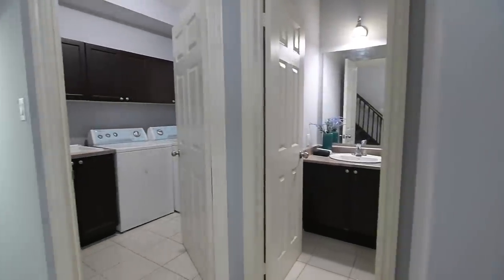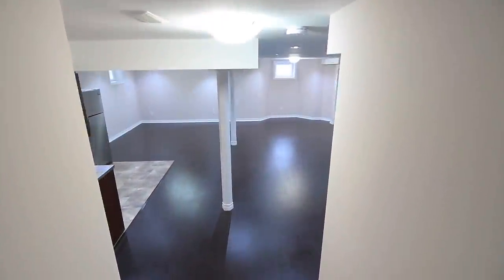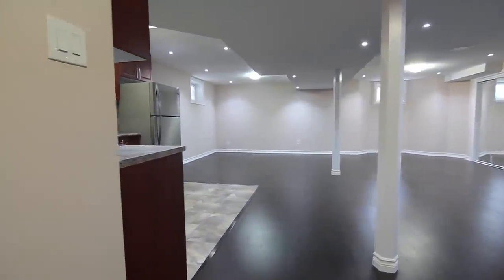Off the lower level staircase is a ceramic-tiled mid-landing, providing access to and from the double-car garage. And the lower level is fully finished, bringing extra recreational and living space to the home, but also has great potential as an in-law suite, featuring dark wooden flooring, pot lighting, and oversized windows.